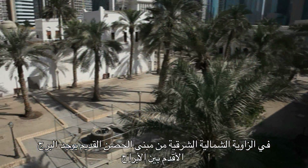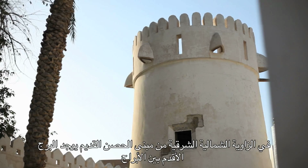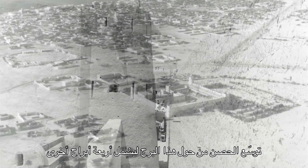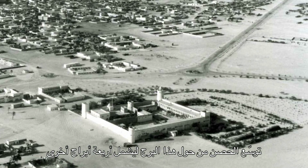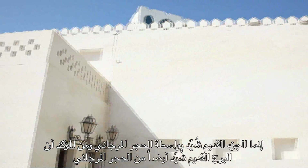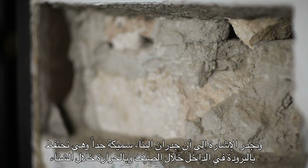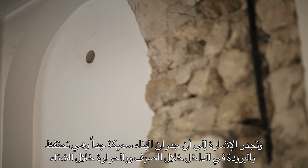In the northeast corner of the old arrangement of the fort is the oldest tower, which probably dates from 1761 when it was first noticed. Next to this tower and around this tower the fort grew up with 4 other towers, so all in all there were five towers, but the old part was probably built with coral stone, and certainly the very old tower is coral stone. Another thing one has to point out, that these walls are very thick and they keep the cool inside, and of course in the winter they keep the warm.